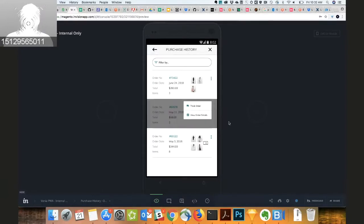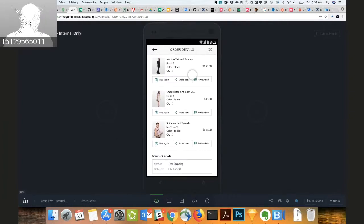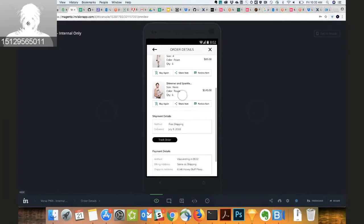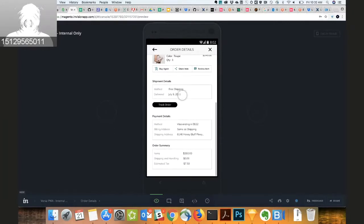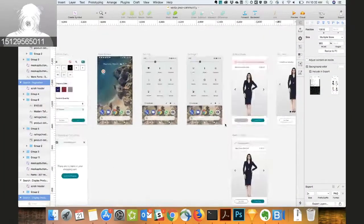Now, if you click on the dots, similar to what we have in MiniCart, that shows you options. If it is an active order in shipment, you could track the order or you could view order details. And when you choose to view order details, you would have the date, and the individual items with the opportunity to buy again, share, or review. You could track it and see the payment details and order summary. That's approach one.